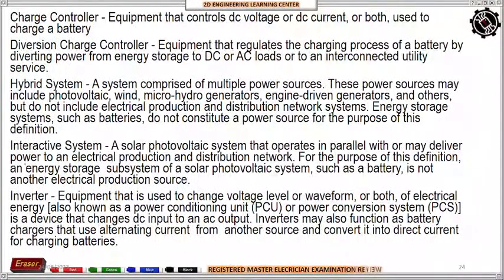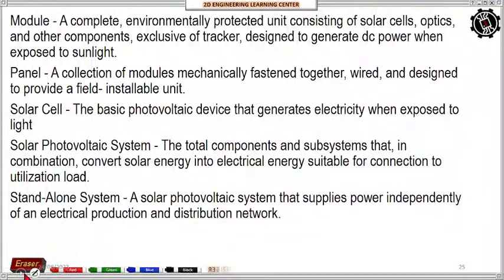Interactive system: a solar photovoltaic system that operates in parallel with, or may deliver power to, an electric production or distribution network. So the interactive system is the name for a system that can also supply the utility company, the one with net metering. So that is called an interactive system. Inverter: this is the equipment that changes the DC input of the solar panel to an AC output.